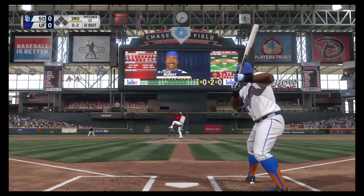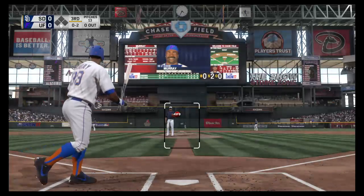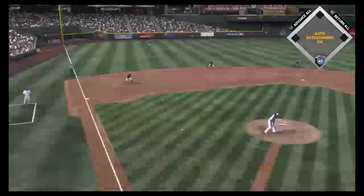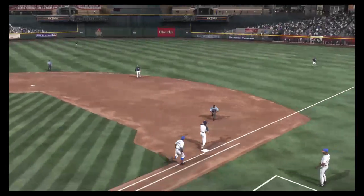The windup and the 0-2 pitch. Another one sent foul. Here's another 0-2. Hit on the ground out to short. Backhanded. 1 away.